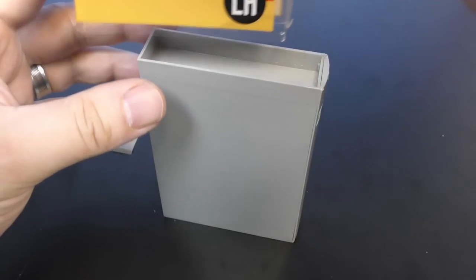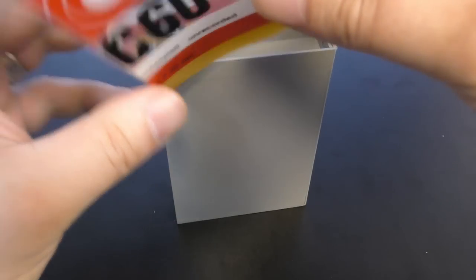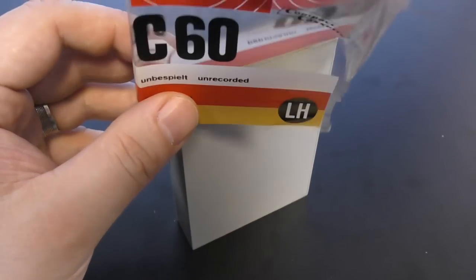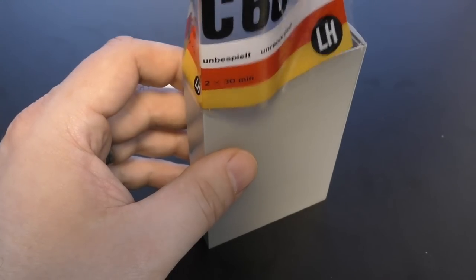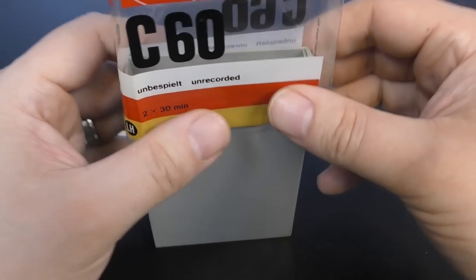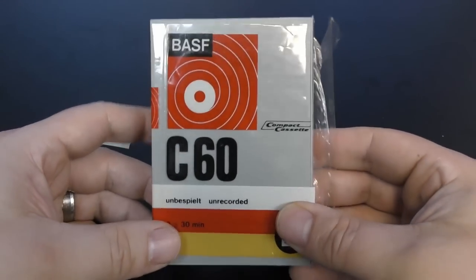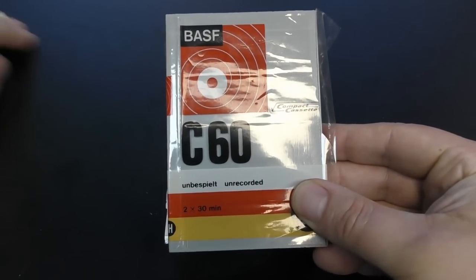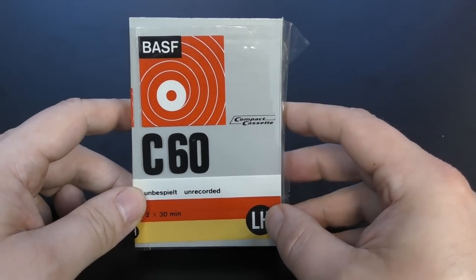Slip it back in the shell, and in fact, you can put the little slip sheet back on it. Let's see if I can put the slip sheet on without destroying it. Probably not, because it's already splitting pretty bad, but there we go. Anyway, it's a really nice little bit of memorabilia, and I wanted to show you that anyhow, because it's a lovely little thing.